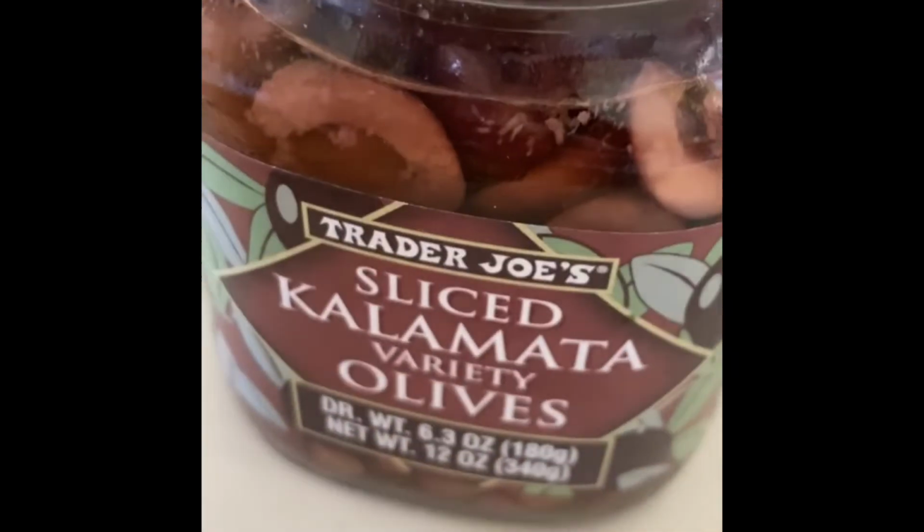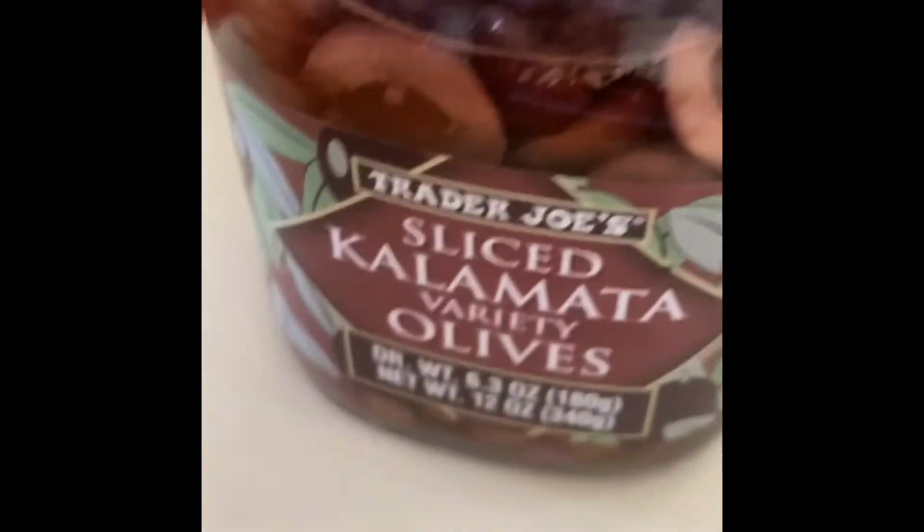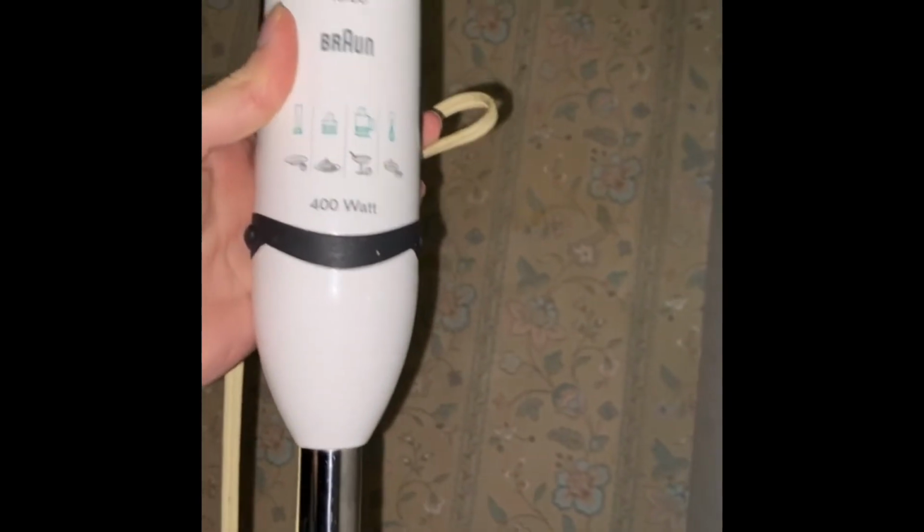Some sea salt and cayenne pepper, which is all organic, by the way, and the cayenne is good for killing parasites as well, and it's good for your heart. And once I blend my sauce, I'll add it to my zoodles and add a couple of these olives in a glass jar, rinse them off, and add them too. And in case you're wondering, this is the hand blender I have. It's Braun brand. My mom has had this since I was born, so it's a good product.